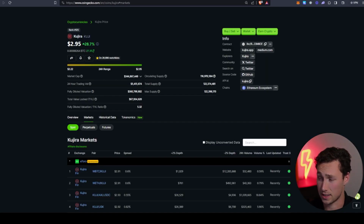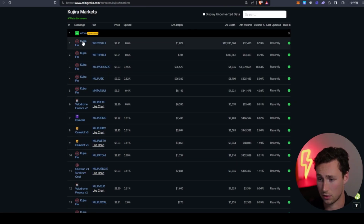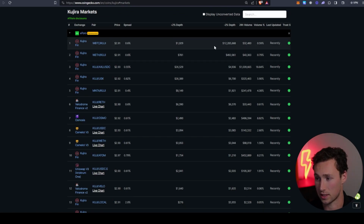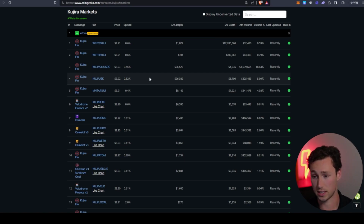Another opportunity that I see is that it's not actually listed on any major exchanges yet. If we look at the top markets on KuCoin, they're all decentralized exchanges. Most of them are on the Kujira network itself, most of the volume. And so if it were to get listed on major exchanges, then you could see a ton of new liquidity still flow into the token and ecosystem.